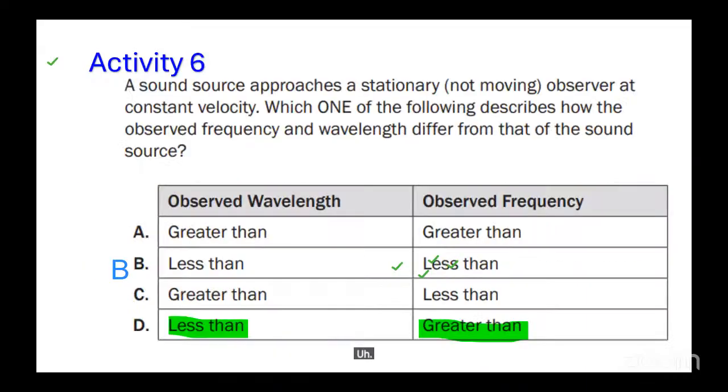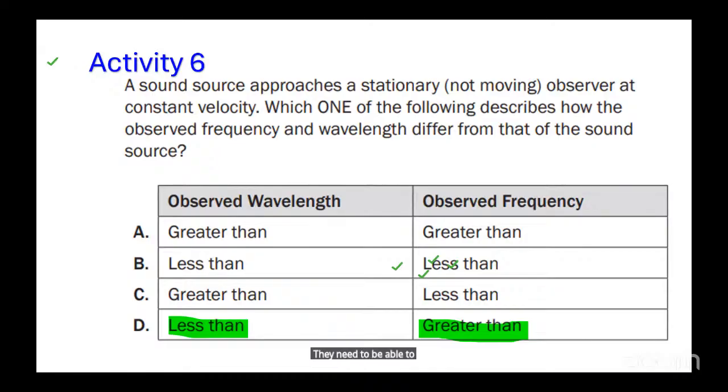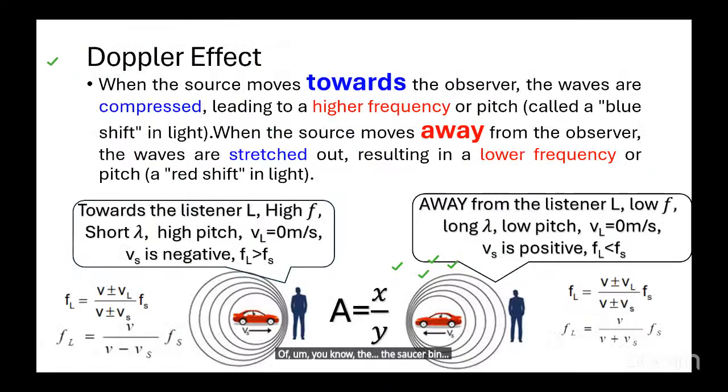Okay. Let's go back to that slide again. Thank you. I think one of the things that the learners must be aware of is that when answering a question like this one, they need to be able to eliminate the incorrect answers so that they remain with fewer options to choose from, and that is going to enable them to get the correct answer. And the other thing is to go back to the diagrams that we have shown before, of the source moving, to help them get the correct answer. So in every answer that you are trying to get, especially on multiple choice questions, try by all means to eliminate. If you're able to eliminate, it's because you have the reasons behind that elimination, and that will help you get the correct answer. Thank you, Doctor.